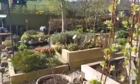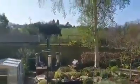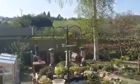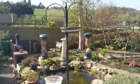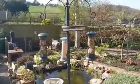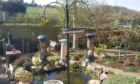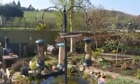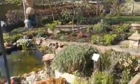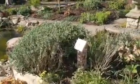Some more dwarf fruit trees here, looking quite bare at the moment, but they will flower hopefully soon. And here we've got some bird feeders. Anyone really can put up bird feeders, but if you do, make sure you put up some water as well, and that you put some pebbles and some marbles, so butterflies and bees and other insects can have a drink as well. And if you do feed birds, please make sure that you clean the feeders regularly so you avoid spreading diseases.